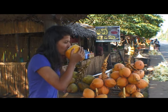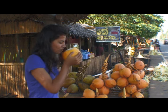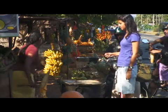These are tambilis. They're bright orange coconuts, but they're drinking coconuts. And you'll see them at the side of the road almost wherever you go in Sri Lanka. And it's far more refreshing than a warm bottle of water that you've been carrying around in the cup.